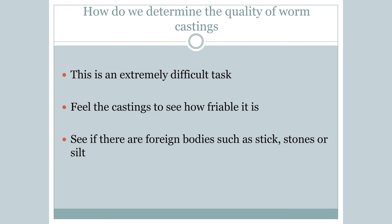How do you determine the quality of worm castings? You can't. Somebody brought me 2 packets of worm castings, little packets, and they said, what's the better value? I said, I've got no idea. Because you can't test the NPK, you can't test anything. It's the microbes that are in there. All you can see is if it's nice and like coffee. But wet coffee. Very wet coffee. That's what we call friable. And that there are no foreign bodies like stones and sticks in it. That's the only way you can determine the quality of your vermicast.